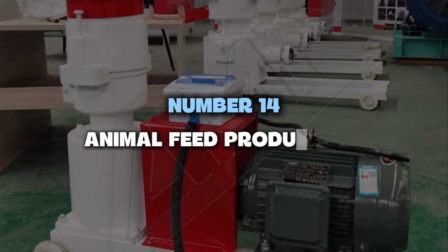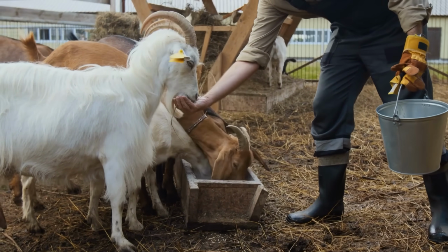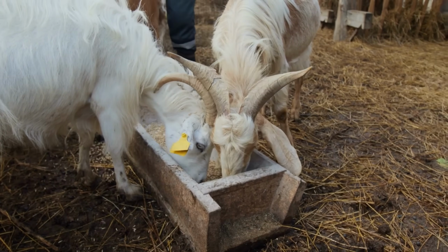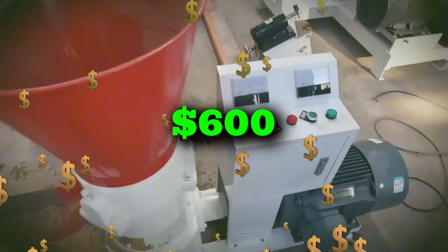Number 14. Animal feed production machine. On farms, one of the main expenses for breeders is animal feed, which tends to be costly. To face this challenge, there's a machine that mixes corn, soy, and minerals, producing up to 100 kilos per hour with a small machine. Its price is around $600 depending on the model.